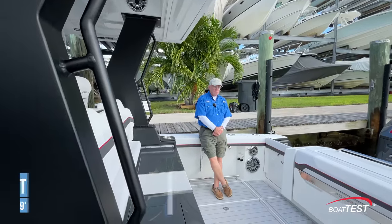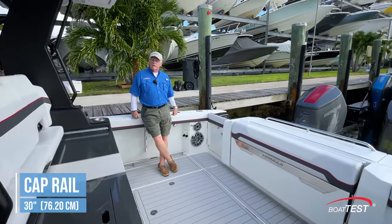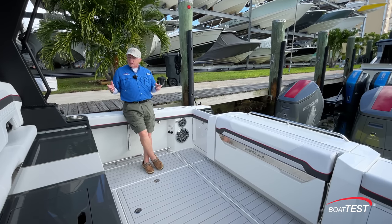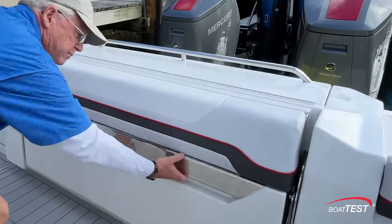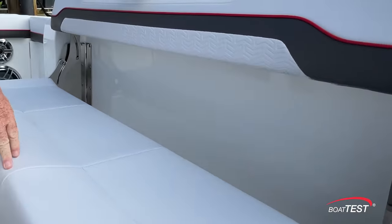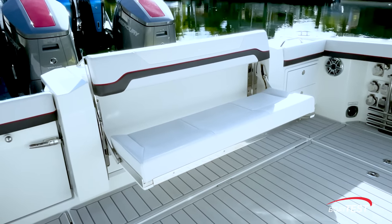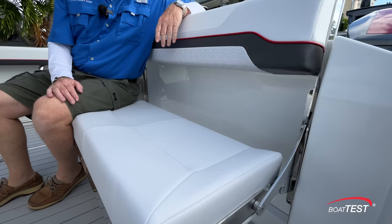We'll start here in the cockpit that measures a full 5 feet by 9 feet 9 inches. Cap rails top out at 30 inches, and there's padded bolsters going all the way around. A lot of features going on here. We'll begin with the transom seat. Pulls out, has a nice high seat back, so there's a lot of comfort going on in this. The cushions are varying densities that add to the comfort level.